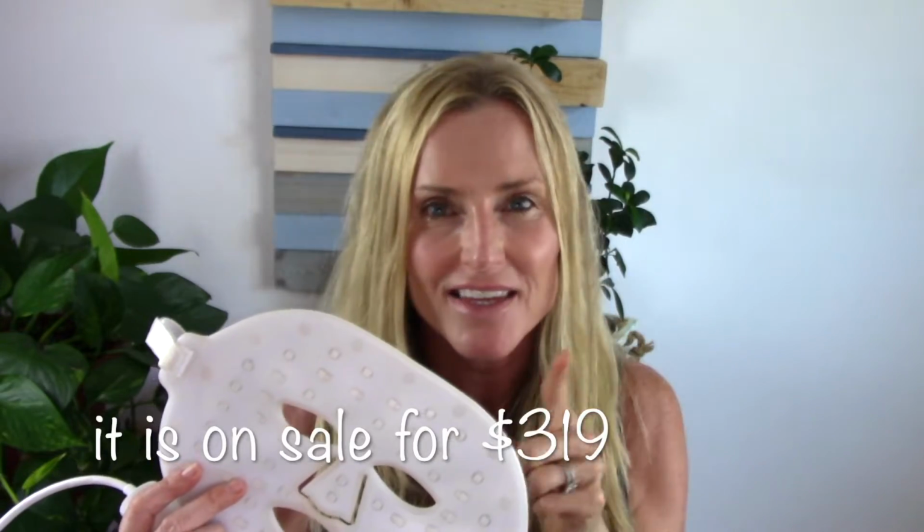It has 11 different programs on here. The mask itself has 7 different lights. Now, this is the one that has 7 different lights. They have one that is just red light. They also have one that is just blue light. So if collagen production is your only concern, you could just go with the red one. I think that one is about $100 cheaper. This one is around, I want to say $340. I think it's on sale right now.